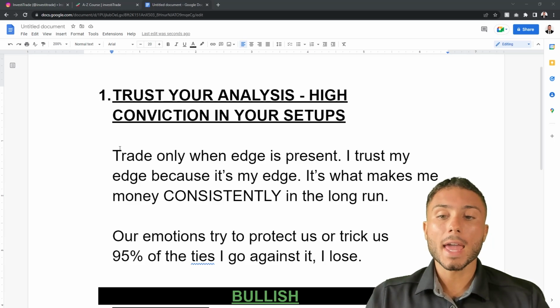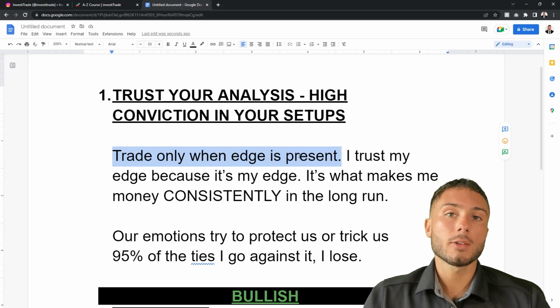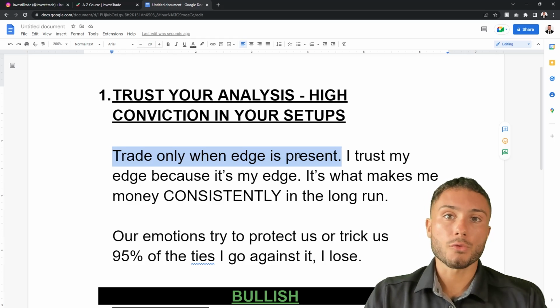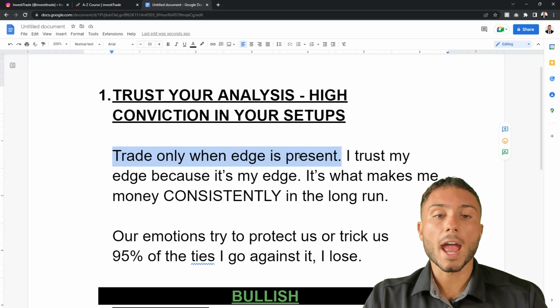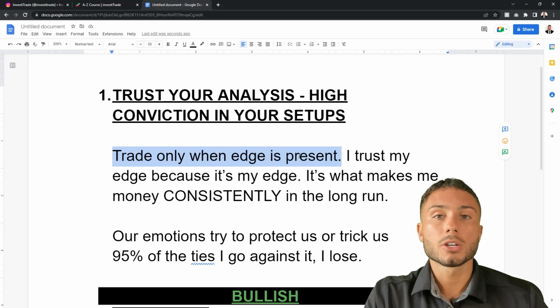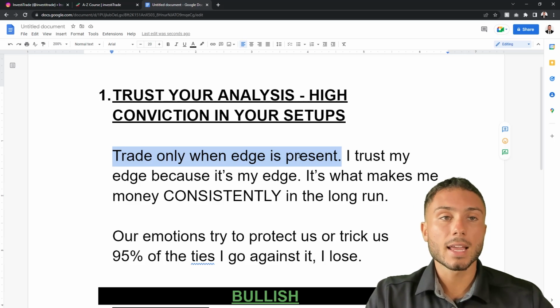I only trade when my edge is present. I'm very repetitive with this because I personally see a lot of people in the trading community entering and exiting blindly without a solid reasoning backed by confirmation and thesis points for them to enter the trade. They're getting in and out at random points when they feel it's right. That's not the way to trade, and you have to only trade when your edge is present. A lot of people can't trust themselves. They don't have confidence or conviction in these setups because they don't have an edge. I trust myself because I'm trading my edge, and my edge I've back tested, I've forward tested, and it's what makes me money consistently in the long run.